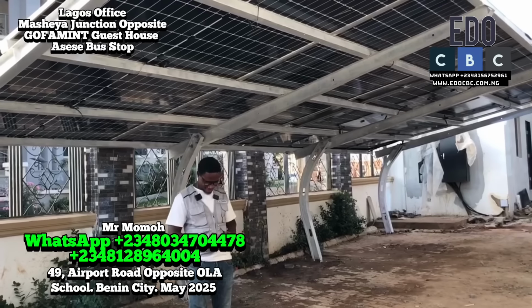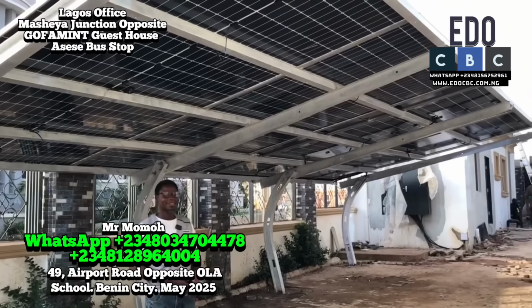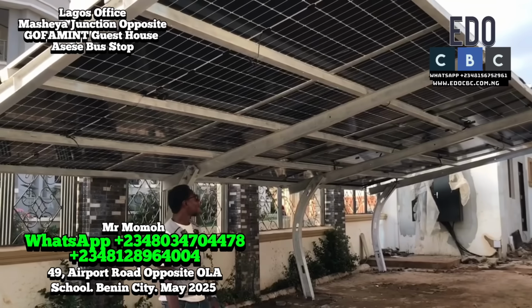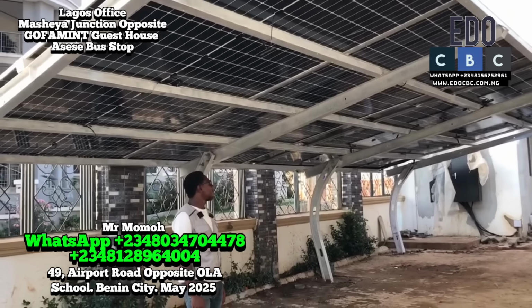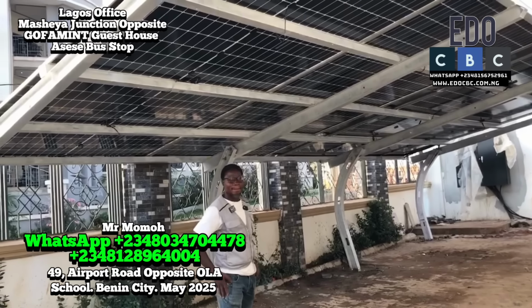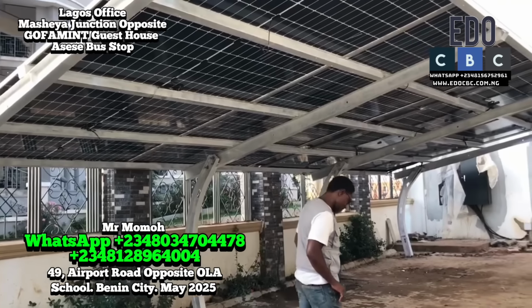So I was told that Ogamomo will give us updates concerning this particular carport and solar rack. So the two just work hand in hand. Oh yes, sir. Let's carry the entire system inside now. Let's go through where the batteries are.